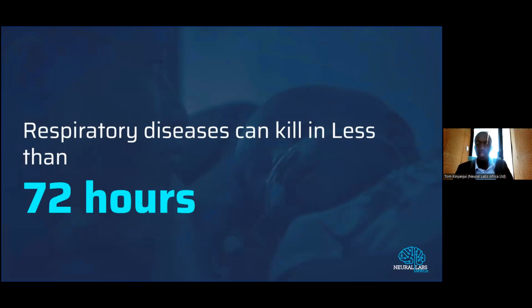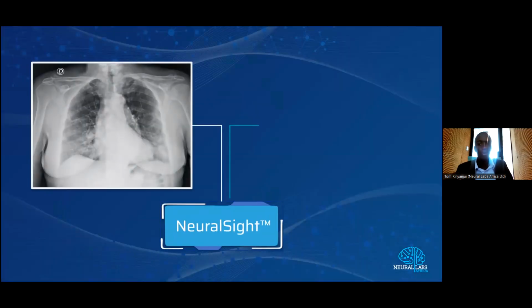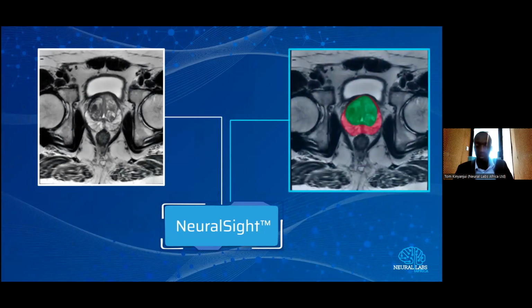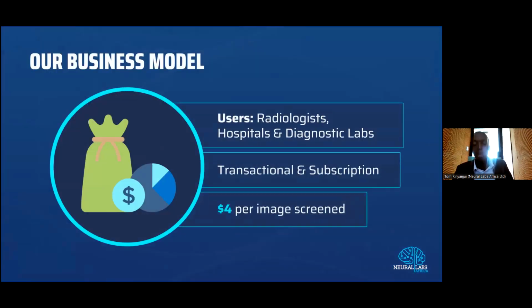definitely a death sentence. We have developed a technology that screens medical images for radiologists and hospitals in real time to identify common indicators of pneumonia, tuberculosis, lung cancer, as well as breast and prostate. Now, instead of waiting for hours to receive analyzed lab results, we empower doctors and hospitals to provide accurate diagnosis before patients even get their shirts back on.